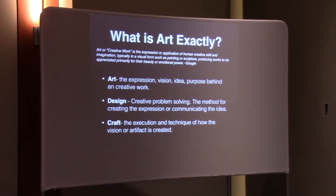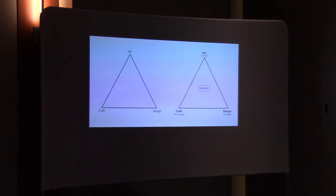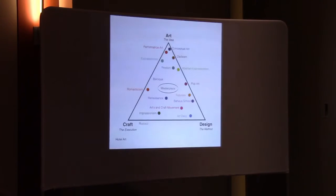Craft. Craft is the execution. It's how well you spin that potter's wheel. How good you are at what you do. How clean, how good your technique is. So craft is the execution. And just to push that in there even further, I got a lovely triforce for you with art, craft, and design, and then it relabeled that art is the idea, design is the method, and craft is the execution.